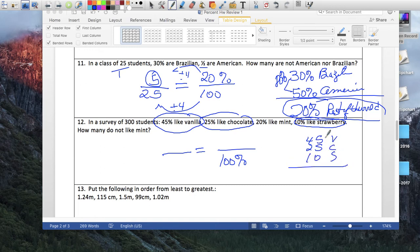So the percent, by the way. If I add them up, 5 and 5 and 0 is 0, carry 1, 4, 5, 6, 7, 8. So 80% of this particular group of students like strawberry, chocolate, vanilla, but these guys here don't like mint. So I'm going to put the number 80 on top. How many do not like mint? So it's 80% don't like mint.